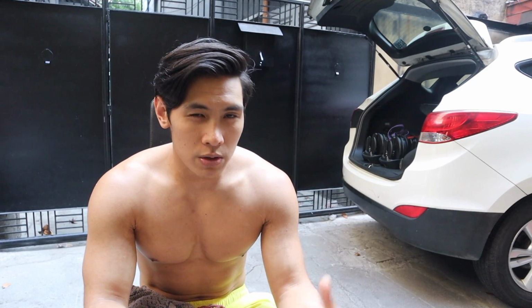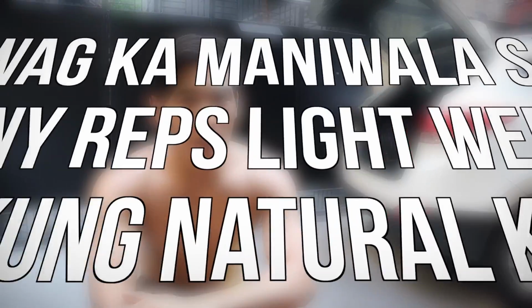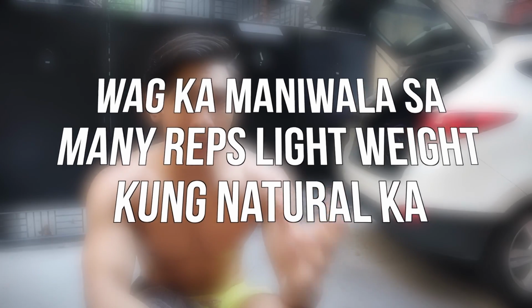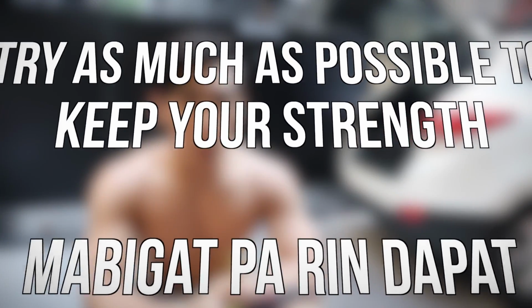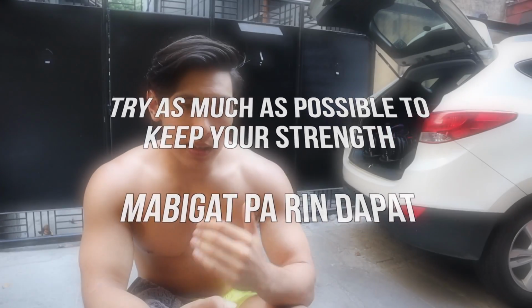So my recommendation when you're trying to get the 10% or even lower is that you still lift heavy. As long as you get your overall volume, if natural ka, as much as possible, bigatan mo yung lifts mo sa kaya mo. Kasi that's one way that you can tell na you are maintaining muscle and losing fat is pag bumababa yung timbang mo, pero yung weight na binubuhat mo, the same or slightly humihina ng konti. That's going to be one measure of strength, your muscle. So as much as possible, you try to preserve it when you're doing this naturally.